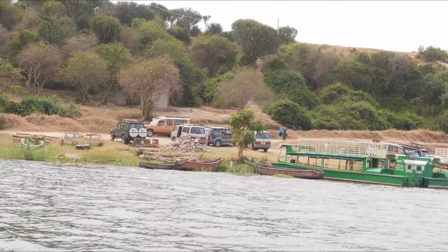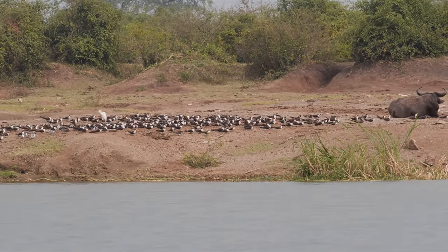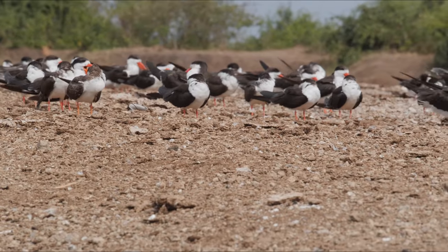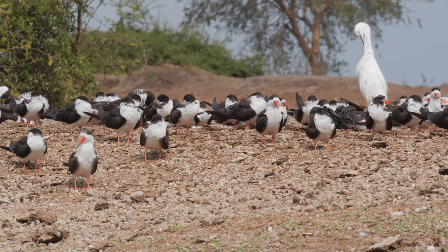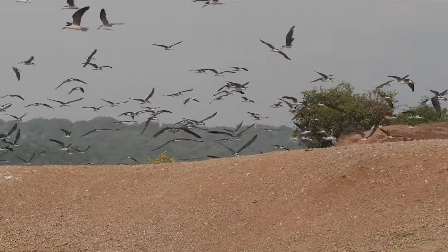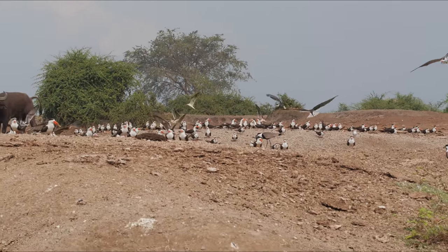The Kazinga Channel is a natural channel between Lake Edward and Lake George. It is about 20 miles long. African skimmers, what an amazing sight. And our boatman managed to get us so close. That really was a wonderful experience.